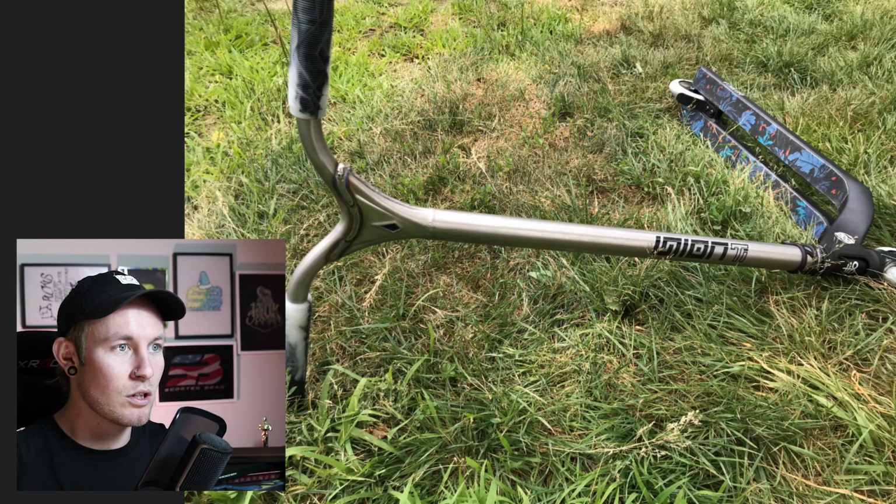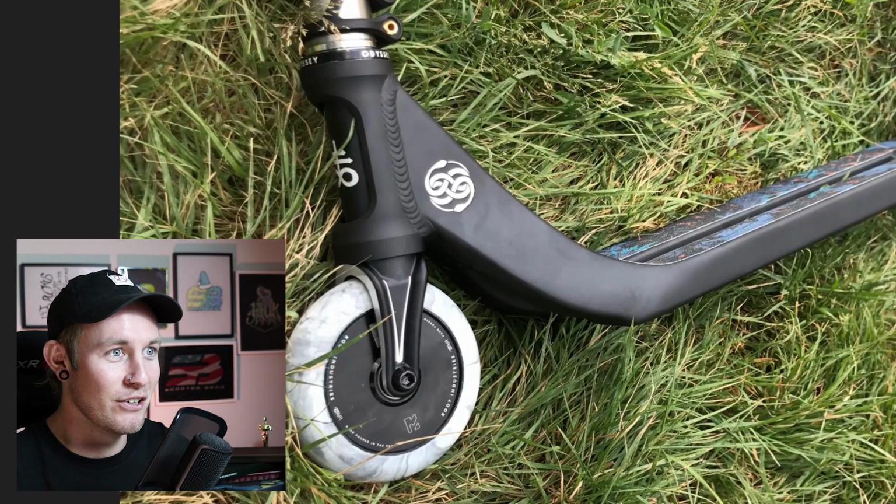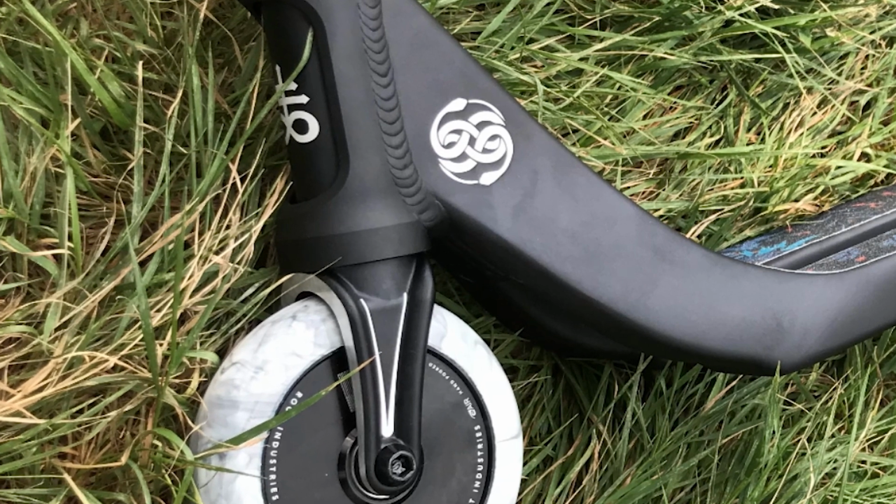Ethic Scythe, double clamp, Ethic mixed colored grips. Why have you put all of your parts out of order from top to toe? I don't know. God, this scooter is fuego, dude. What the frick? Aztek Circa V2 fork. This is a very nice looking fork.